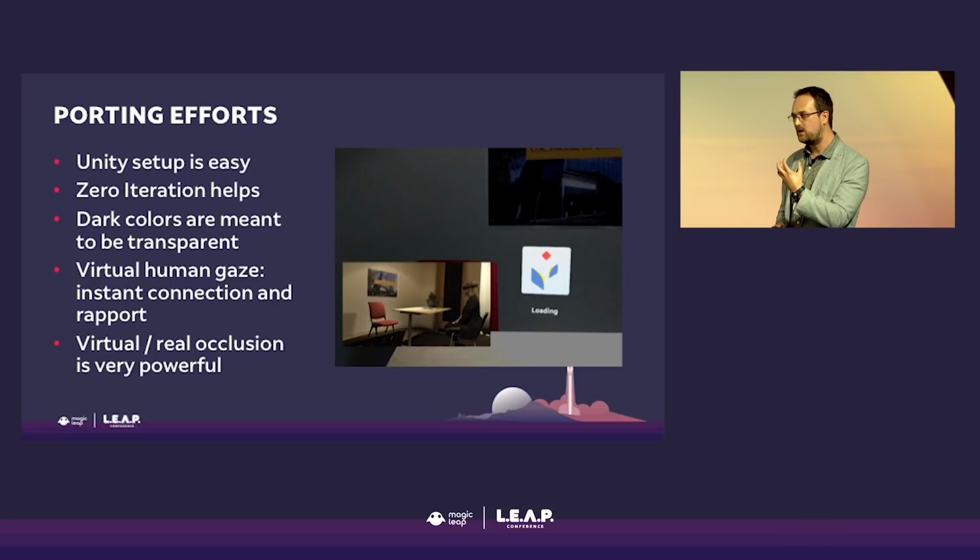It works the same way. You want to give feedback to the student that they need to have eye contact. The character needs to have eye contact and not stare the entire time. And lastly, occlusion. Knowing that a character can sit behind a desk, seeing them embedded in the real world, all those kind of cues sell the realism of this.